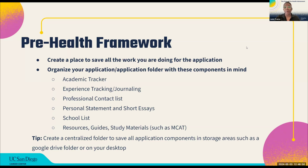Some components to keep in mind are your academics, and an academic tracker can help with that. You'll definitely want to track your experiences as well, or journal. You want to keep a list of your professional contacts, possibly even the last time you contacted that person, just to stay organized, because you will need at least 4 letters of recommendation, 4 to 6, up to 10. So it's a lot of managing up. You'll also want to keep organized, and this goes hand in hand with your experience tracker, your personal statements, and your short essays.